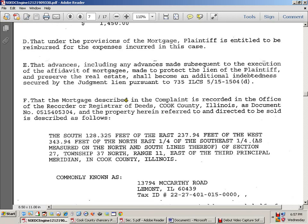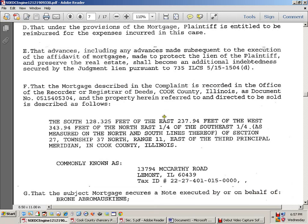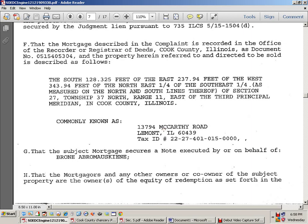That the mortgage described in the complaint is recorded in the office of recorder. Okay, and that's where it is. Described as follows. And I know this here looks like it's a land description. All right. The south so many feet, the east so many feet, of the west so many feet, of the northeast of one quarter, of the southeast one quarter as measured on the north and south lines thereof of section 27 township. This is a land recording, right? That's, to me, that's a land description. I'm not an expert, but to me it looks like a land description. And commonly known as what we know in this tax ID, that's actually the parcel number, is what Roe would tell me. That would be the parcel number to the property.